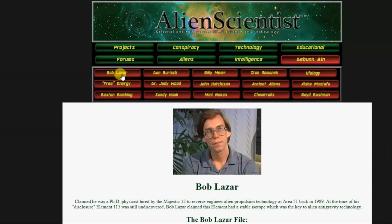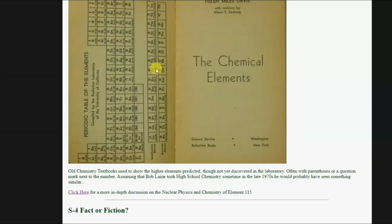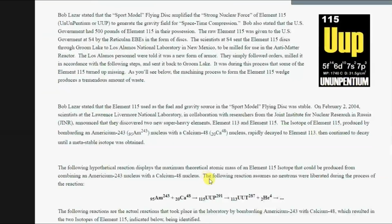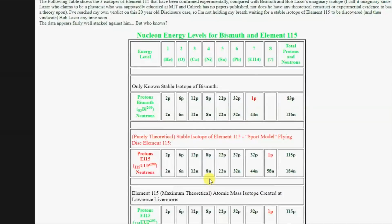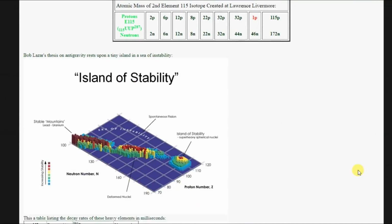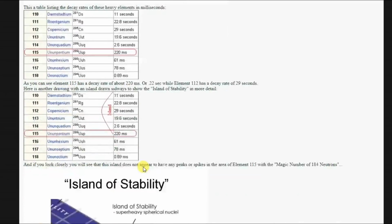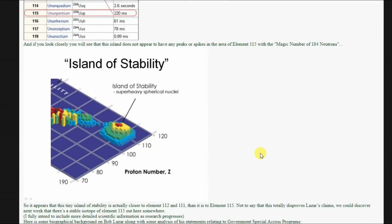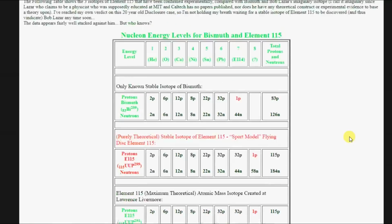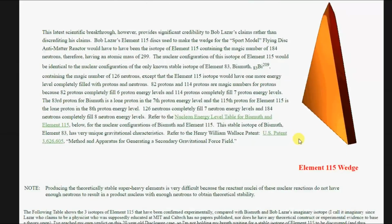You can find it under the debunk bin. Bob Lazar is right here in the top left corner. And if you scroll down here to the bottom of the page, you'll see a link here to my in-depth physics discussion on element 115, where I go over all the physics and all the important details. Unfortunately for Bob, there's really nothing in the scientific literature to support a stable isotope of element 115 of anything more than a couple of milliseconds. Certainly not something that you could shape into wedges or triangles.